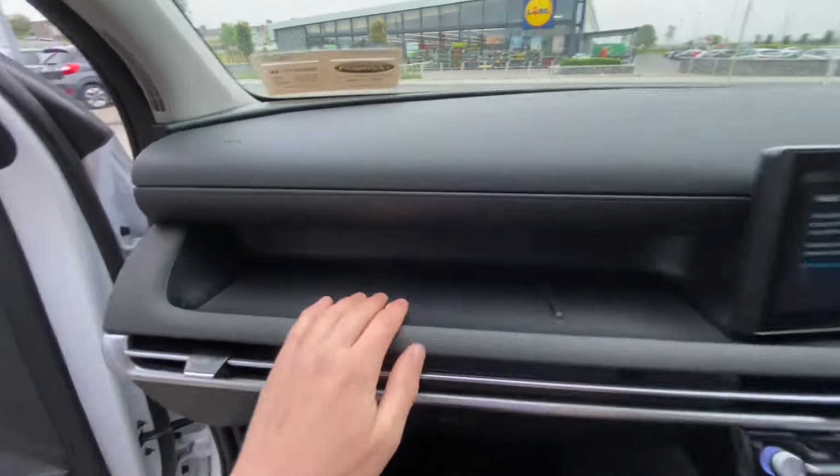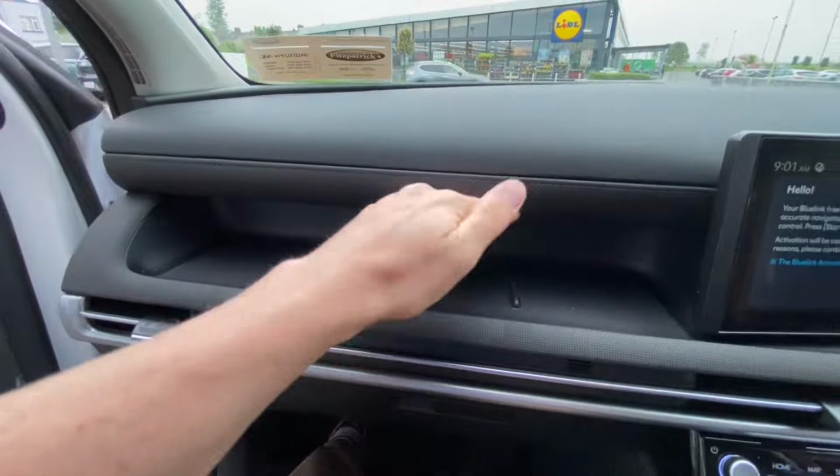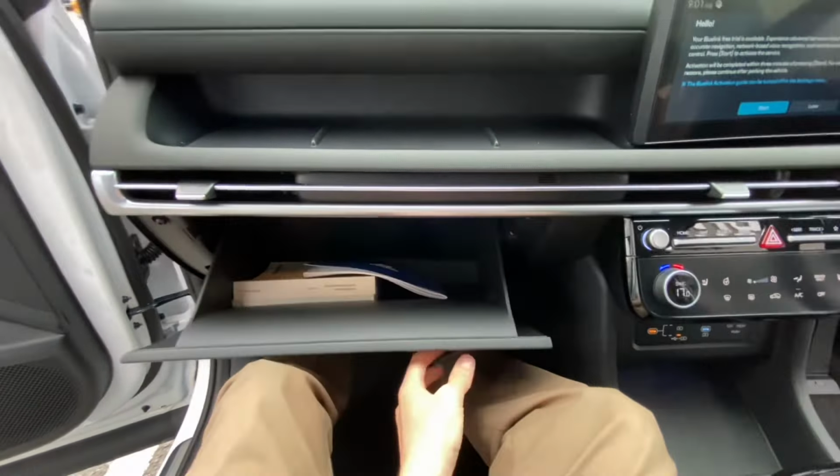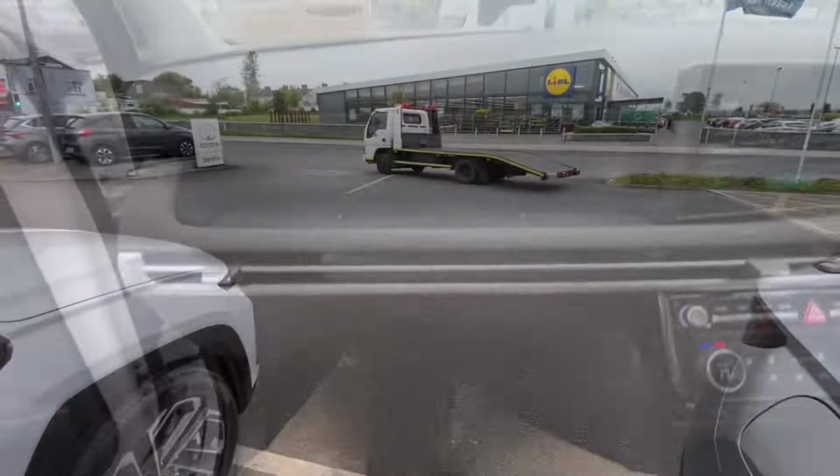I think this is so basic, but so super cool and awesome. I love that. Along here, ventilation in through here, glove box down through there, and a really noisy recovery truck.